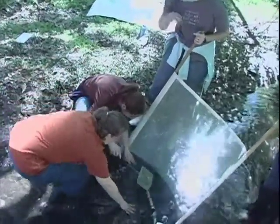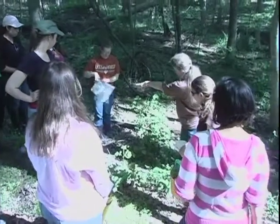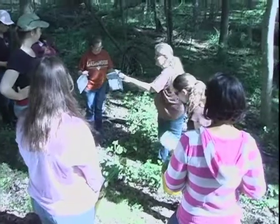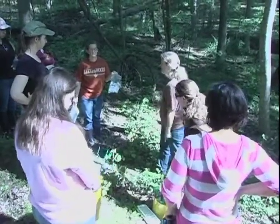Science is done through experiments. The steps you should do this in are first take the big jar right here and go in and just get a sample of water and take it and put it aside so that you don't get muddied up water.